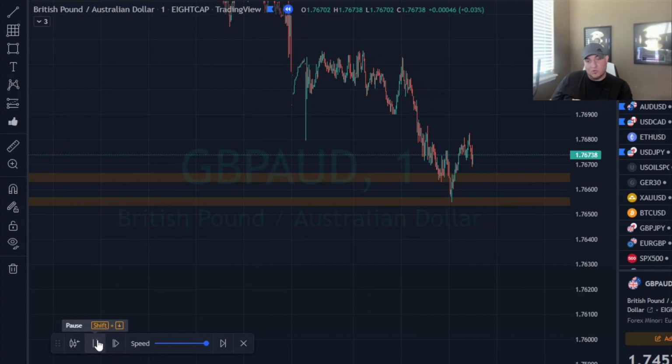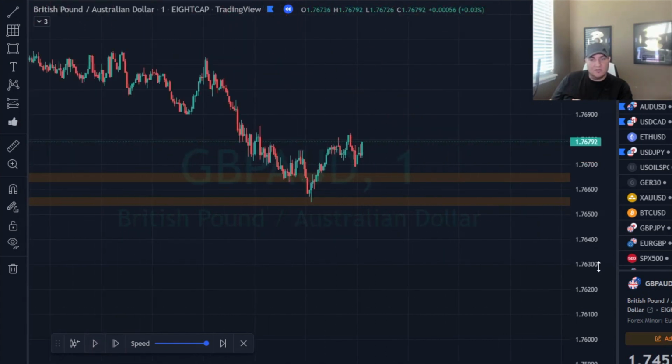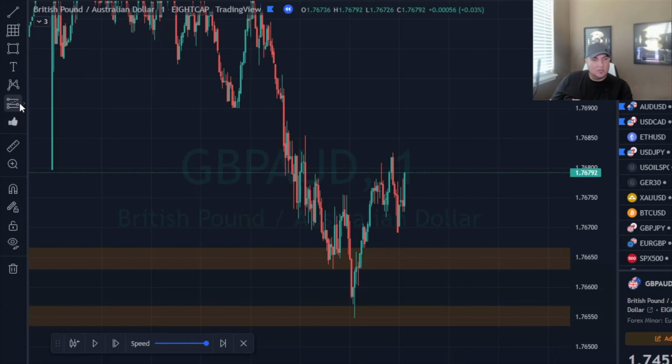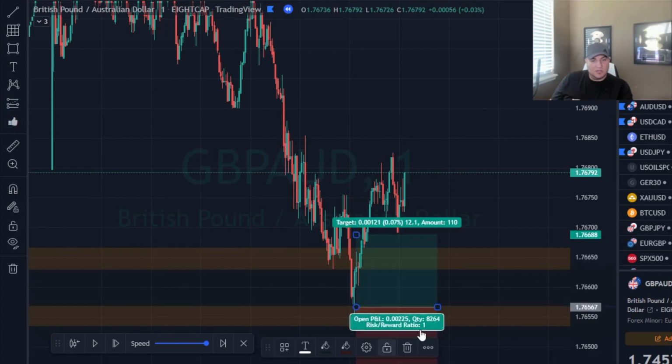So I see bullish right here. So I'd be getting in literally right in this area. So like right when this tapped, I would have got in. I'm just giving you an example.